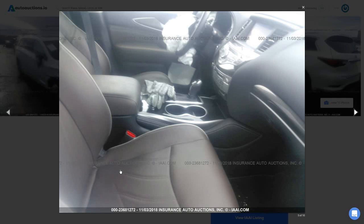So here's inside, brown leather interior, the airbag here is popped. I'm assuming there is another one there that is popped, deployed. So I guess we're gonna see that. There's no picture that shows you, but I'm assuming there is a new airbag and it's gonna be deployed.